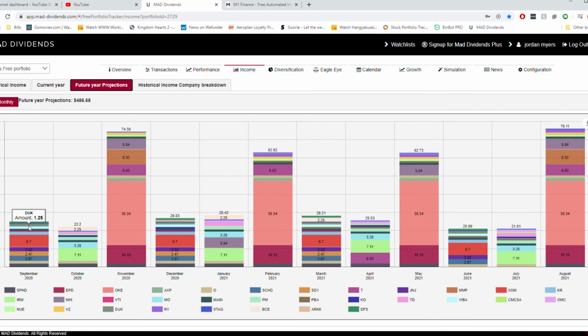And over here, like I said, you do see it has the dividend income, you got performance, and it has the diversification, lets you know what sectors you got, which one is taking up the most. I like this a lot. I really do. It's so close to Simply Dividend, you can't miss it.